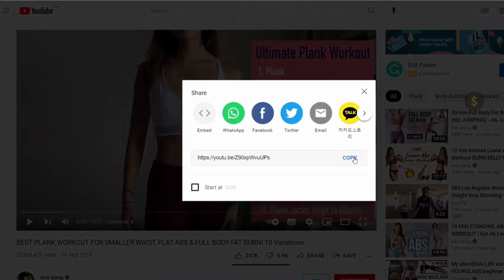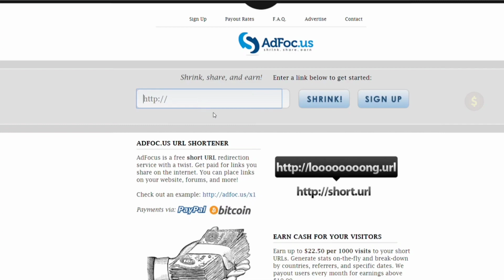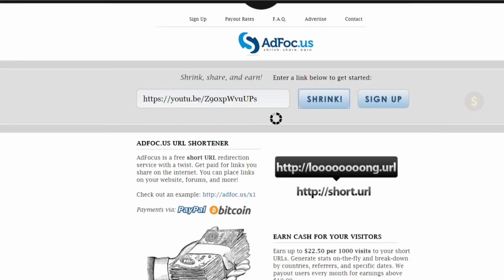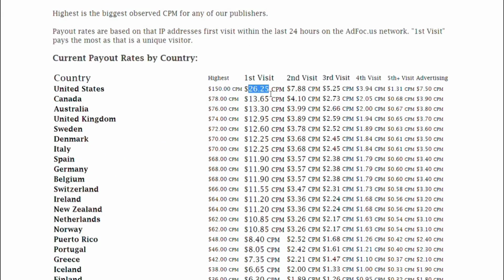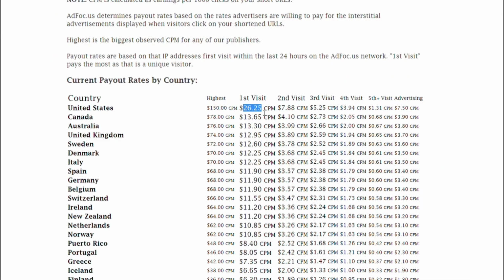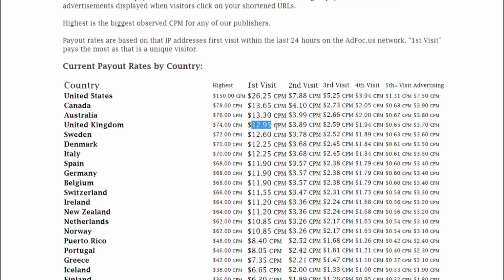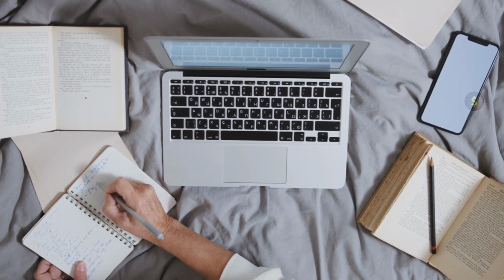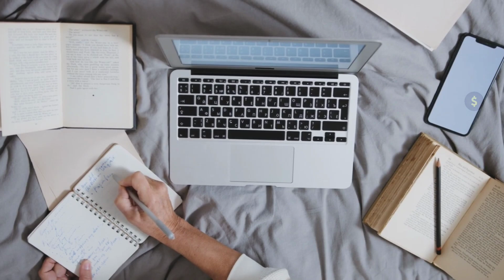Now once you copy this link, I want you to go back to AdFocus and then paste your link right here to make it shorter. This website basically makes a longer URL into a shorter one. Once a person clicks on the link, you are going to earn a lot of money. So now, if you have people from the United States to click on your link, you get to earn over $20, and if you have people from the United Kingdom click on your link, you get to earn over $10. Now this is a very good opportunity to earn money online, just by sharing a simple link on the internet.